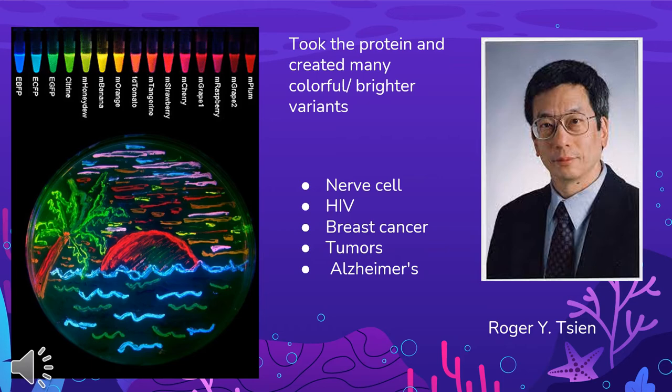Below that is a petri dish. And for those who don't know what a petri dish is, it's a dish or a plate that has a lot of food on it where microorganisms can actually survive. So to demonstrate that they worked, he took them and put them inside the microorganisms, and then he grew it on the petri dish, and he was able to create this beach scene, which is what they call it.